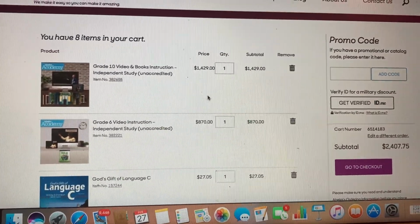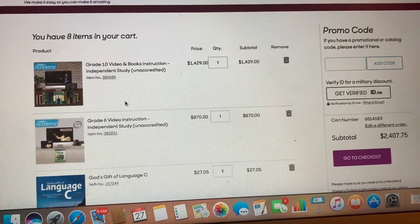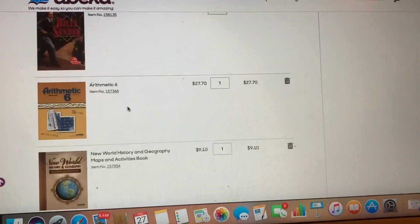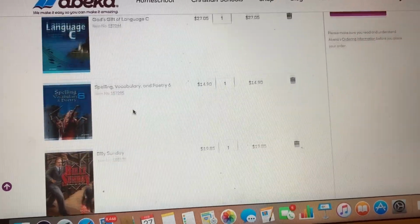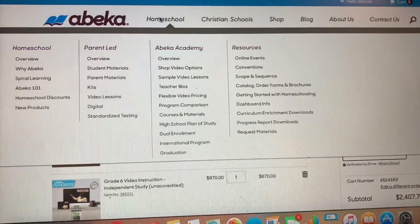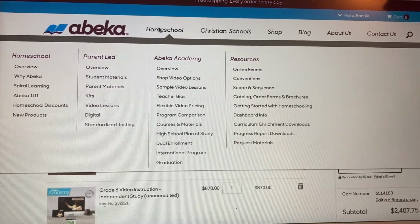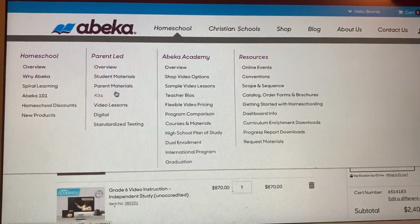So I don't know why they do that, probably because they have to keep up with how many curriculum books they have and who's actually ordered and who hasn't. But make sure you order within 72 hours or your cart will be deleted. So basically, that is the gist of the ABEKA website. Just familiarize yourself with everything.